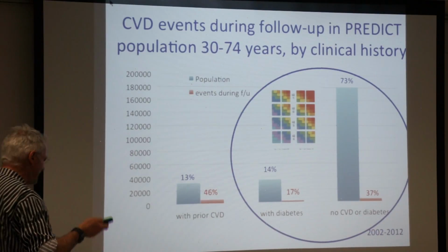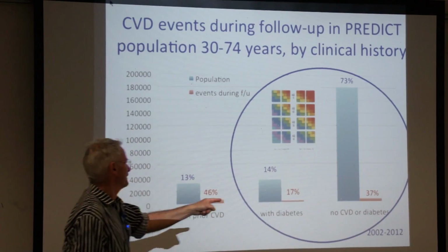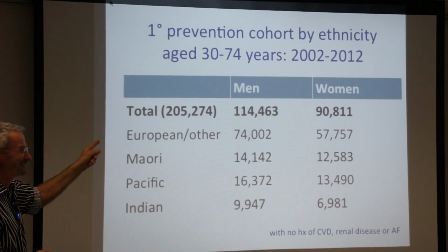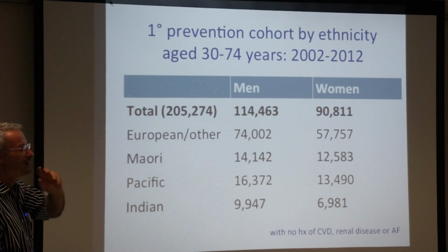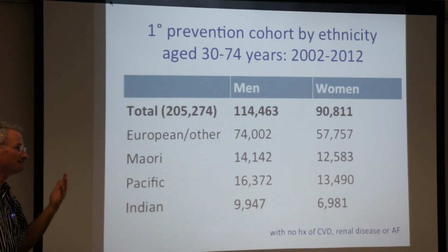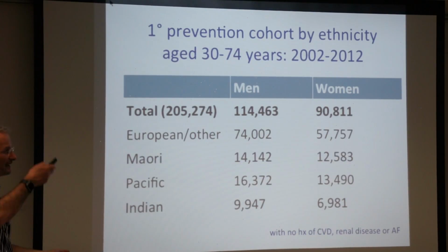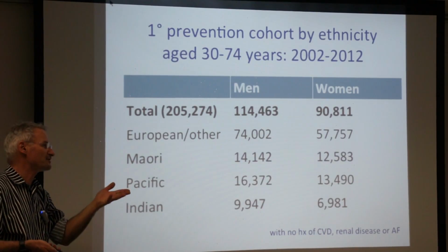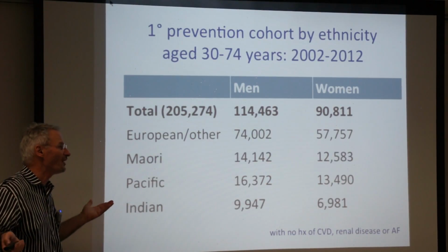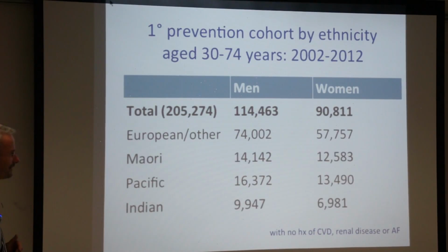And you're absolutely right. The only reason I'm putting it together is because I wanted to show you how many people we've got in that. But we have so much data now that we're ultimately going to develop separate equations in Māori and Pacific and South Asians, in young and old, in diabetics and non-diabetics. And of course, you're absolutely right, it all goes under the bonnet. The clinician doesn't need to know how many equations there are. There can be multiple equations.